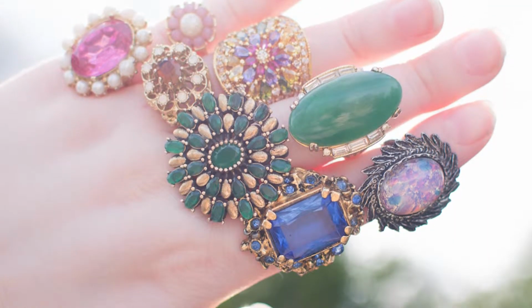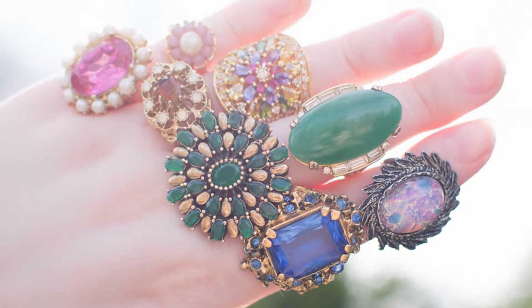So how do you actually start a vintage jewelry collection? Obviously, it starts with the pieces that you gravitate towards, whether those are pieces that maybe reminded you of somebody that you love, a piece that you're attracted to because you know that it's going to be the perfect touch to your ensemble, or because you know that it's unique and that nobody else will have it. So how do you start that collection?